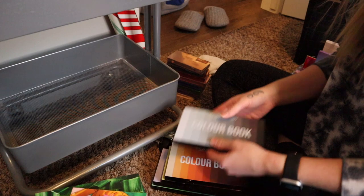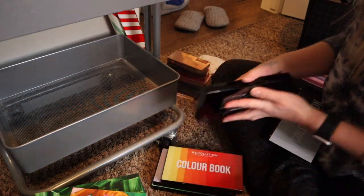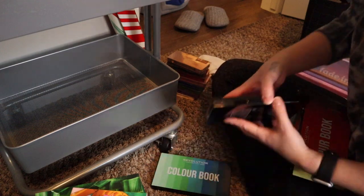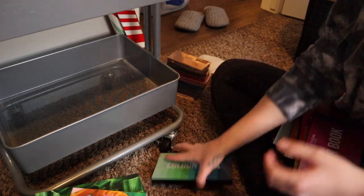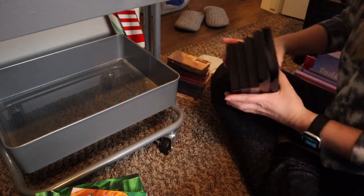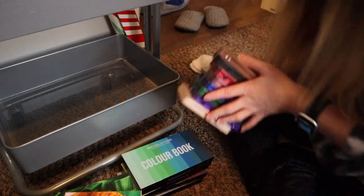So I have a gray and black one. I have an orange and brown one. I have a red and yellow and orange one. I have a pink and purple one. And I have a green and blue one. So I have every color I could ever want in these. So I'm going to keep these, but get rid of all of these.